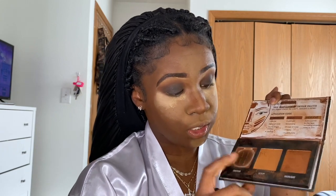I think now is when I'm going to dust all this off. Excuse me. I like to use a fat brush. And then the T is to not look ghostly. I take the Sculpt powder. I don't know if y'all can see it. The Sculpt powder right here. Y'all see I be going crazy with this contour.